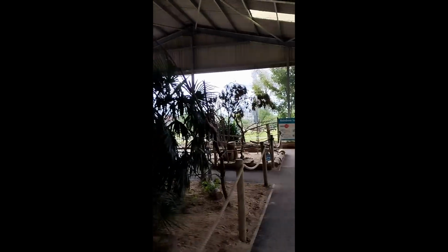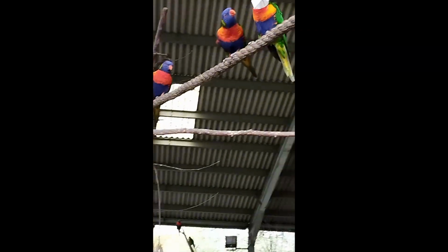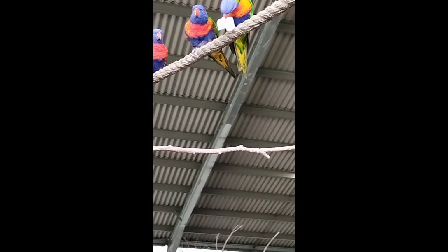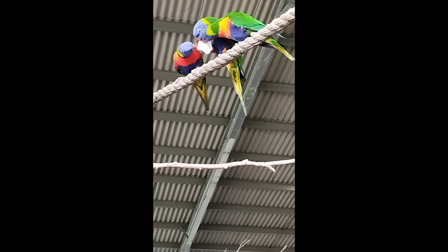We are now at the lorikeet feeding, but some of them were up there. Two lorikeets were fighting over a cup, but the other one joined in to fight these two. The lorikeet took it off of them and took it from the left side.